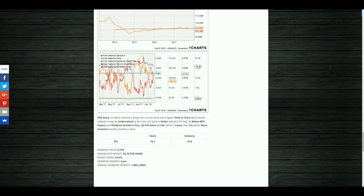The stock is under the industry price earnings average, below 60% payout ratio, dividend growth for 0 years, price to book value of 2.04, which is lower than 3.0, where value investors would consider a value. Now the stock is trading at 19.1, industry 19.8, dividend 3.72. They pay out $3.76 for each share, so basically $3.76 for every $100 you have invested in that company. Their payout ratio is 53.06. No dividend growth over 10 years.